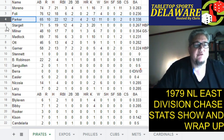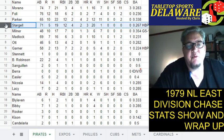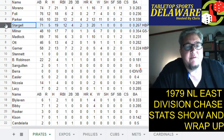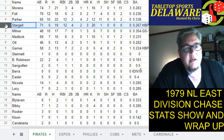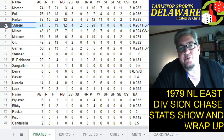Pops, Willie Stargell. 19 of 71 for a .267 batting average. 4 doubles, 2 triples. I'll let that sink in. 2 triples and 3 homers. Drove in 12, as did Parker. Scored 5 runs. Parker scored 10. Foley scored 12 runs.